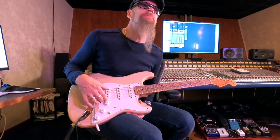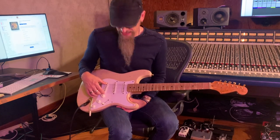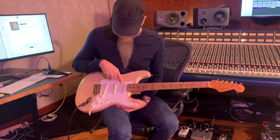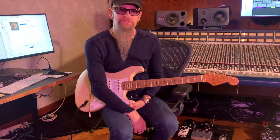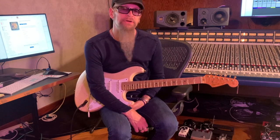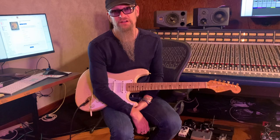The bridge pickup I replaced with a Seymour Duncan Classic Stack, and there's a Van Zandt Vintage Plus here in the neck position. After I pulled it out of the closet and started playing it for a while and bringing it to band practice and finally gigging with it, I realized how amazing this guitar is.